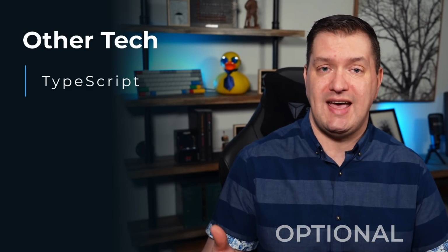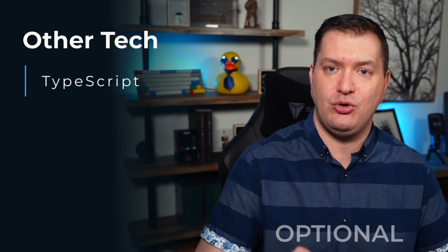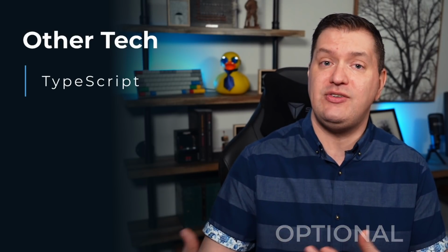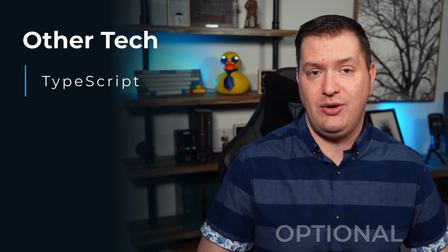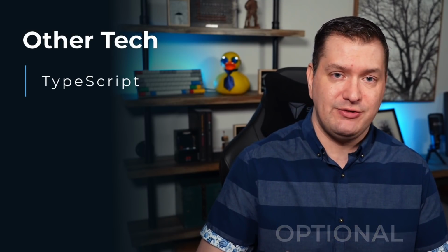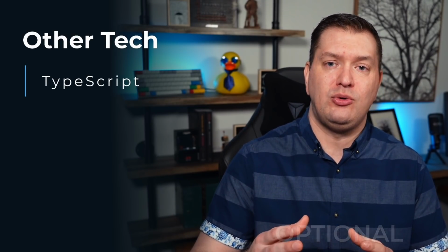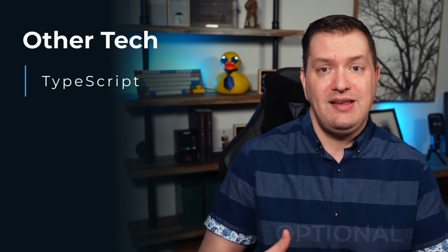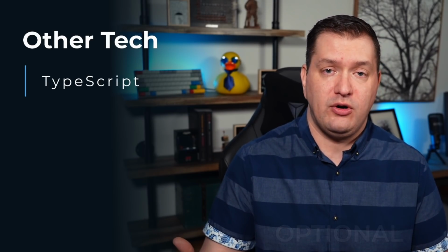It allows for static typing. I don't mean typing on a keyboard, typing of elements in your code. This can help you to catch errors and fix them before running your code. And when you use TypeScript, it gets compiled into regular JavaScript on build. So this is a tool that you can add onto JavaScript to help you to write better code, and it can be used with most frameworks.